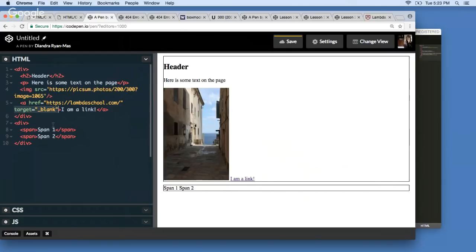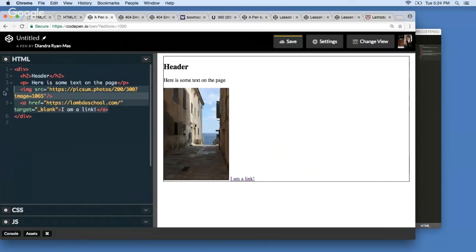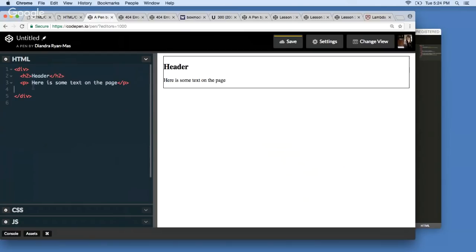The last set of elements I want to introduce you to are lists. And lists are a little more complex as well. So I'm going to get rid of a couple of the things on the page here so that we can check out our list uncluttered. So goodbye to the image, goodbye to the anchor. All right, so lists involve multiple tag names, up to 3, usually 2.